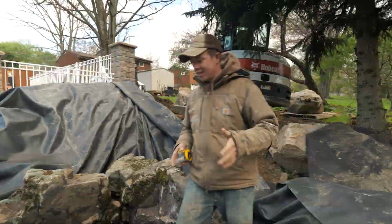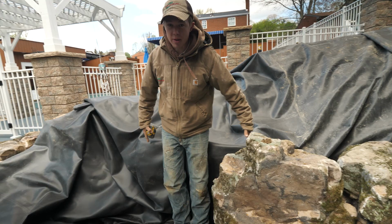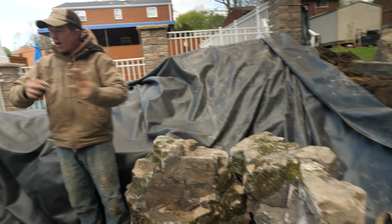And then, if that isn't enough, we have our biofalls over here. I'm putting another spillway in over here. This is gonna be a complete 5 to 9, so we can do pretty wide falls. There's gonna be a lot of water coming out over here. So here, here, and there, it doesn't matter where you stand in this backyard, you're gonna see some awesome waterfalls.